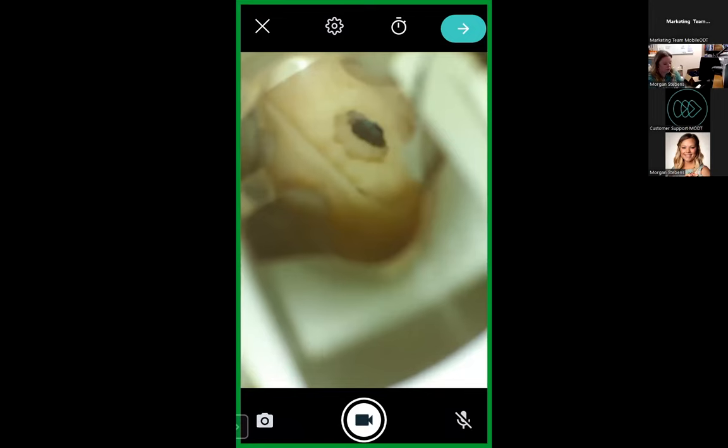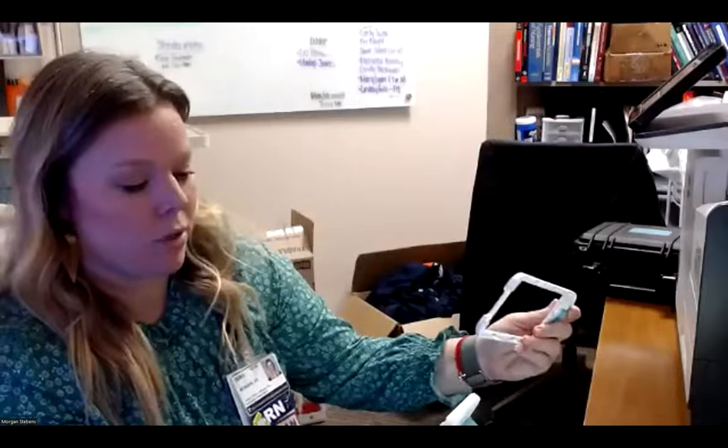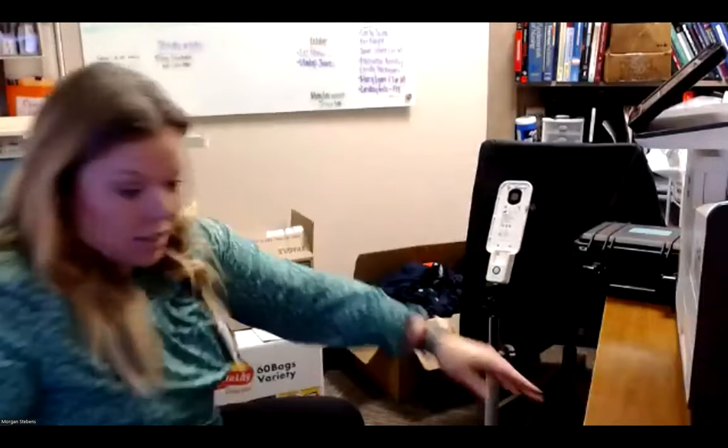Okay, I'm going to turn this one off. See if I can do it. It's not going to let me, I've got to take it out. And stop sharing this, and then I'm going to reshare my screen so that you guys can see the portal.